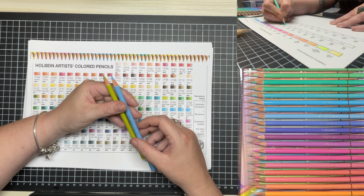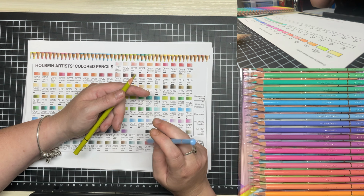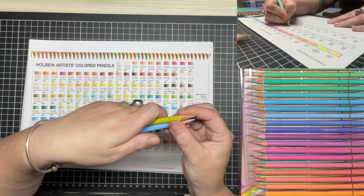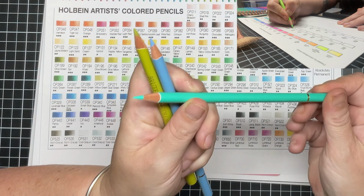The other thing I've noticed about the detail that Brutfuner have gone to in trying to make these look as much like Holbeins as possible is they have the capped ends, which as far as I know, Holbeins have the capped ends as well, but also the barrels have been double dipped. So if you look closely here, what I'll do is I'll zoom in. They've been double dipped, so they've been coated in white paint and then coated in the barrel colour.